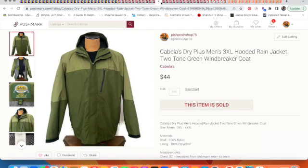Cabela's doesn't generally, it's very specific, the pieces that will sell. And this one was a 3XL, and so I thought that was in its favor. And we got a nice price for it. So $44 for that.